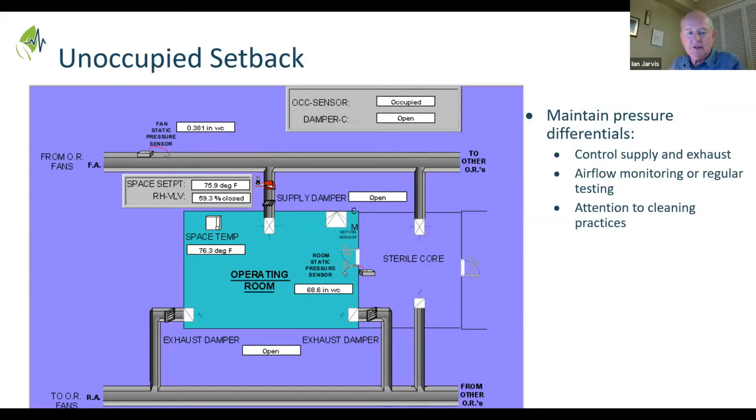Relative pressurization is not easy to maintain, especially when doors are opening and closing, and sometimes because of openings between spaces. But knowing how much airflow is supplying, being able to control both the supply and the exhaust air, and being assured that we know what the quantities are, having airflow monitoring or regular testing so that we know what the volumes are when they're open and closed. And cleaning practices, engagement with the cleaning staff so that they're not taking actions like propping doors open that cause issues during unoccupied periods.